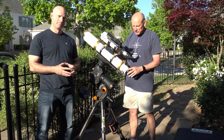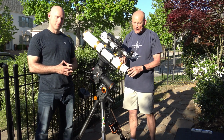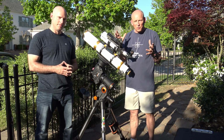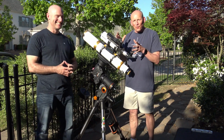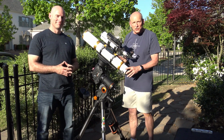Now, my suggestion is refractors are easier. I know a lot of people sell the big Schmidt-Cassegrains. They're great. For the bang for the buck, they're terrific. In fact, I have one. We can go over that one as well later on. But for right now, starting out, my suggestion would be that a refractor is easier.